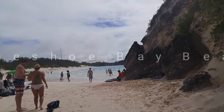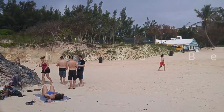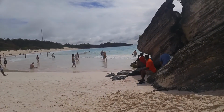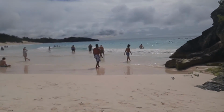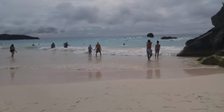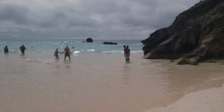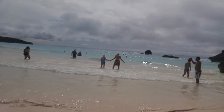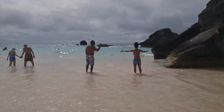Another beach day. Beautiful. But the water seems so cold. The sun is out. Thank God. That was an issue with us yesterday. It was raining all day. Whew.